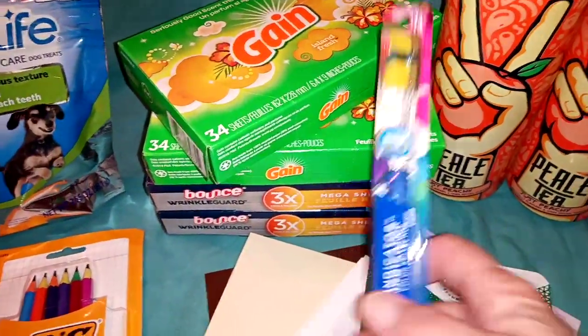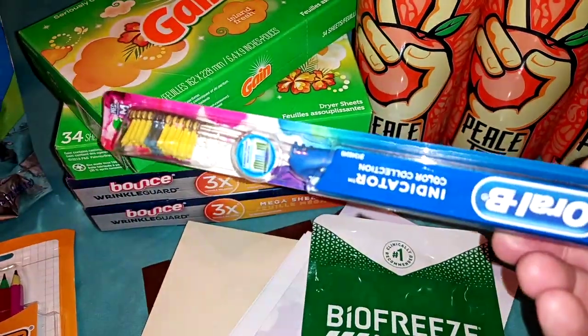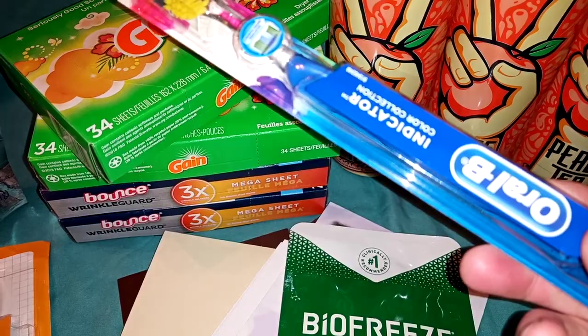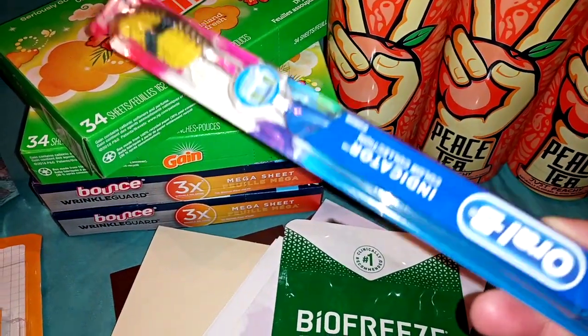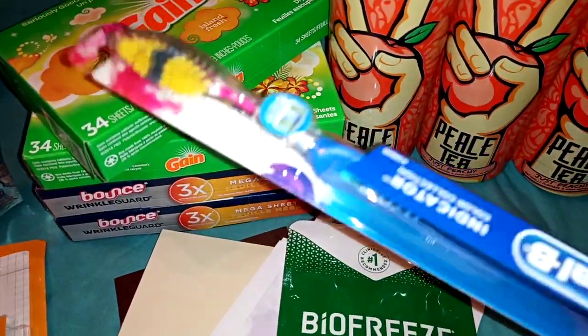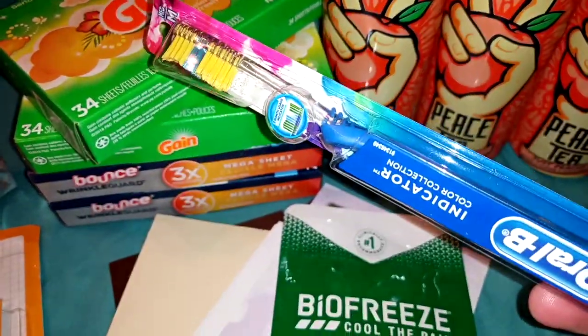They do not spoil. It is something I will eventually use. I don't care if I don't use it until next year. I will eventually use this, or someone I know will come looking for a dang toothbrush, okay? So it was stupid of me to think, oh, I'm just not going to get it.